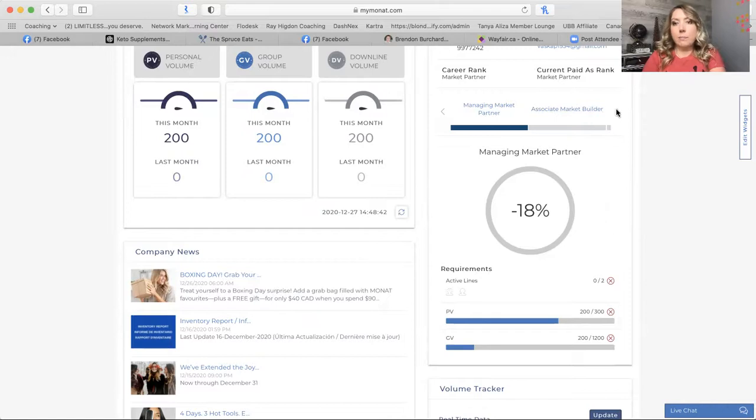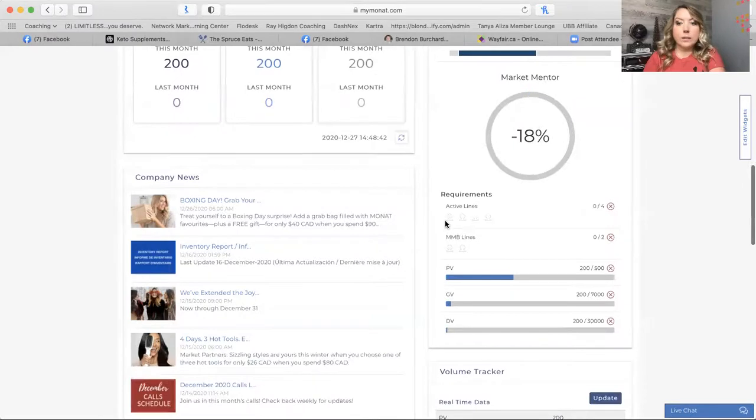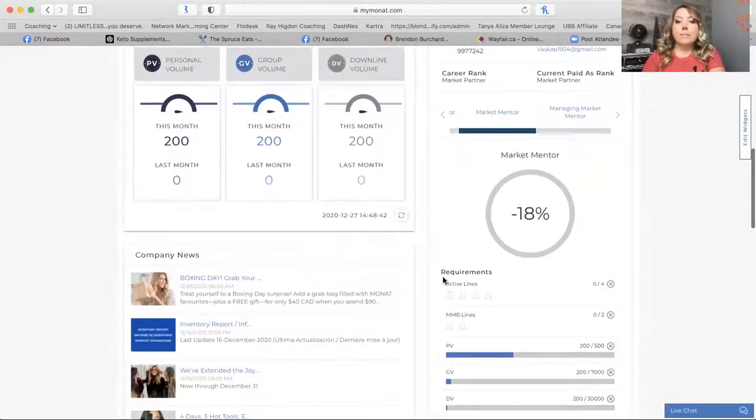And you can play around with the slider up on top here. It's kind of cool. You can click on any of these different ranks and see how far away you are. You can go to the next rank, Market Mentor. What needs to happen in order for you to get to Market Mentor? And all these volumes reset on the last day of the month at midnight Eastern, 9 Pacific.